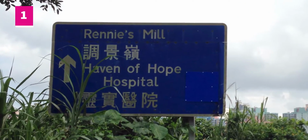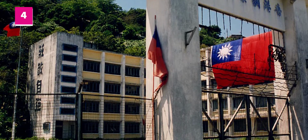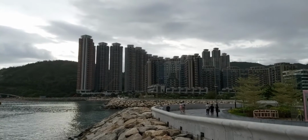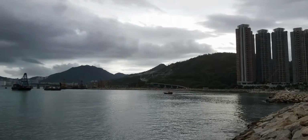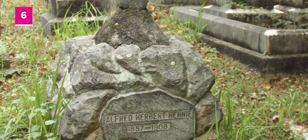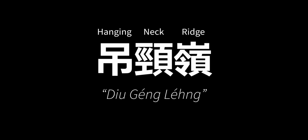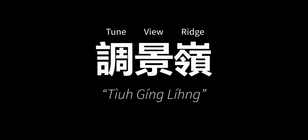Originally called Rennie's Mill, the area used to be a settlement for former Kuomintang officials fleeing from communist China. Tiu Keng Leng used to be called Tiu Keng Leng, literally meaning a ridge of mirror reflection, a reference to the clear and calm bay there. A Canadian businessman, Alfred Herbert Rennie, built a flour mill there. However, due to low demand, the business was devastated and the Canadian drowned himself. Due to incorrect reports that he had hanged himself, the name of Tiu Keng Leng was changed to Tiu Keng Leng, meaning hanging neck ridge. Since this name was inauspicious, it was later renamed to the similar sounding Tiu Keng Leng.